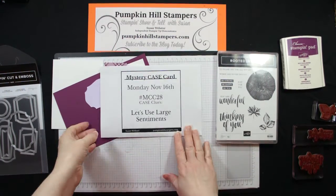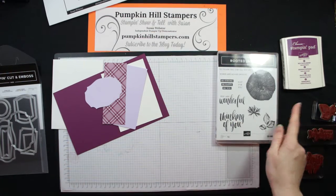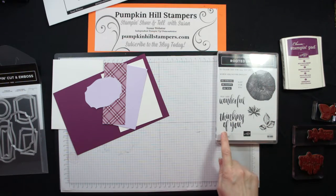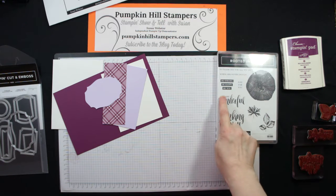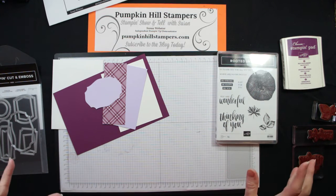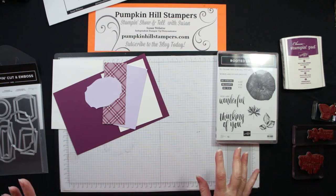So today we're going to do a real simple card. I'm going to be using Rooted with Nature. I love the images in this set, but I also love these two large sentiments. Now, the You Are Wonderful isn't overly large, but it is kind of big, and the Thinking of You, I really think that's kind of one of the bigger sentiments.